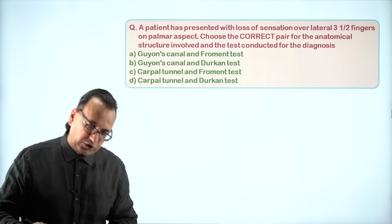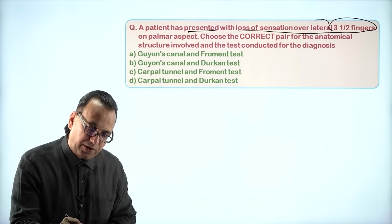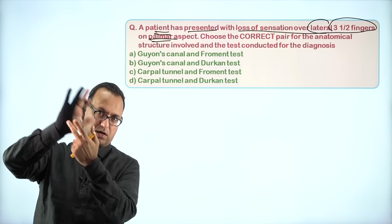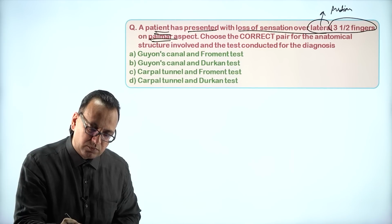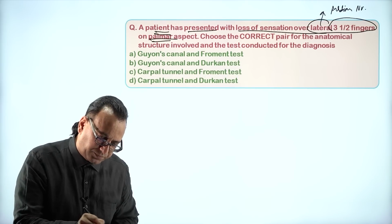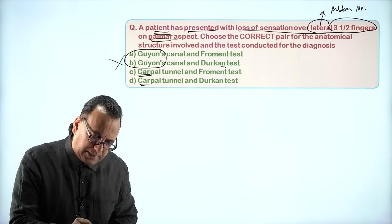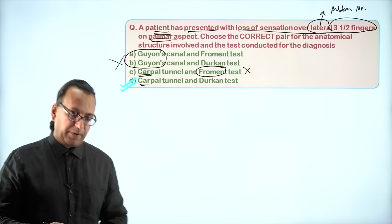This is one question which is now asking us: a patient presented with loss of sensation over the lateral 3.5 fingers and palmar aspect. So palmar 3.5, it is obvious that we are talking about the median nerve. And as you say median nerve, immediately we can rule out at least Guyon's canal, because Guyon's canal is for the ulnar nerve. Now, if it is carpal tunnel syndrome, do we do the Froment test for the median nerve? No, it is for the ulnar nerve. So the only possible answer is carpal tunnel and Durkan test.